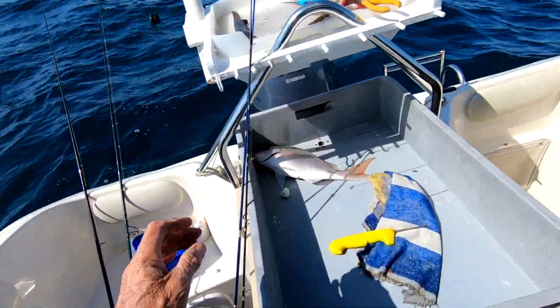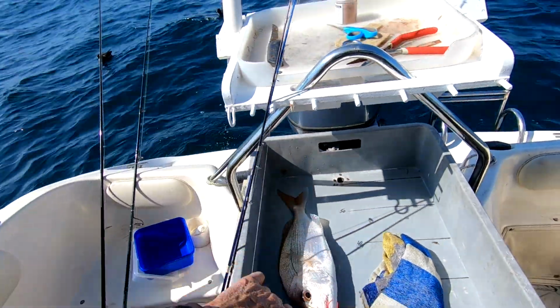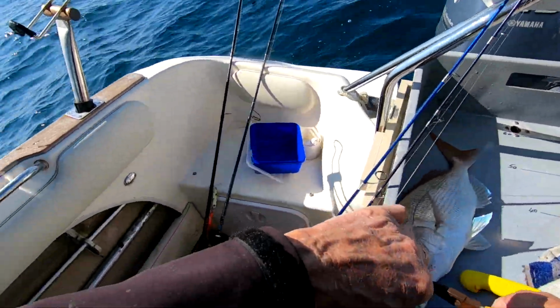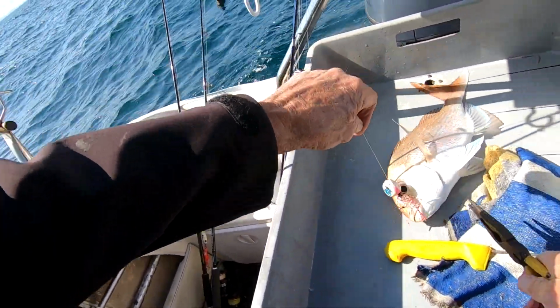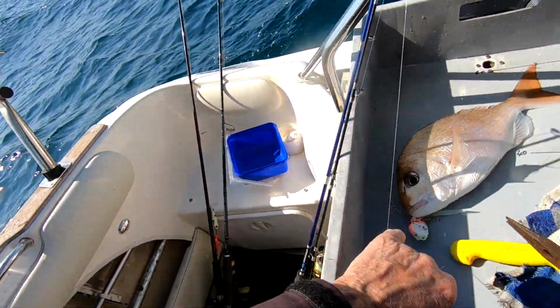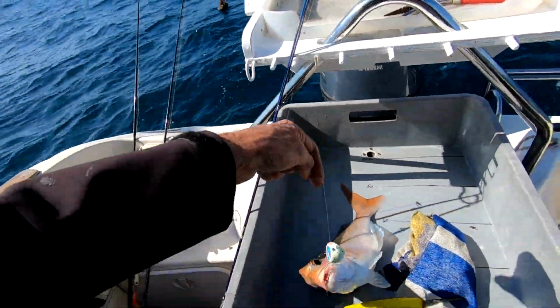What do we got? It's on the slider again. Lumo slider. He's a little bit longer, I think, than the others. Maybe. How are you hooked, mate? Oh, you've gone and got it inside your mouth.